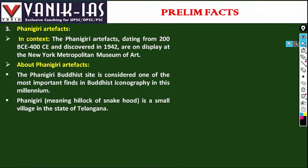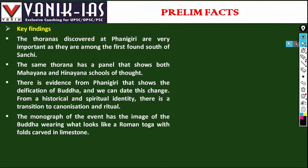Then the Vanigiri artifacts. The Vanigiri artifacts, dating from 200 BC to 400 CE and discovered in 1942, are on display at the New York Metropolitan Museum of Art. The Vanigiri Buddhist site is one of the most important finds in this iconography in this millennium. Vanigiri, meaning Hill of Snake Food, is a small village in the state of Telangana. The finds discovered at Vanigiri are very important as they are among the earliest found south of Telangana.